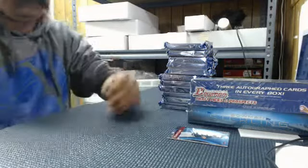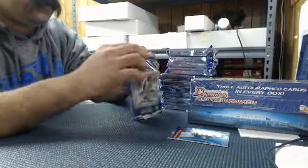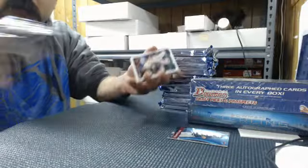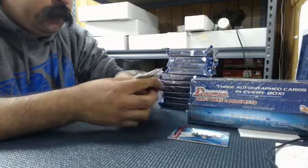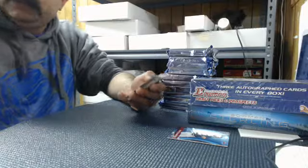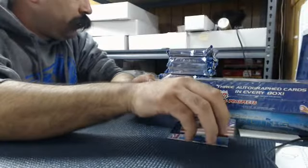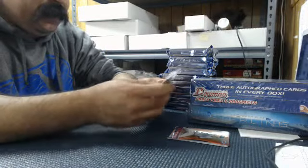Pack number one. Pack number two. No auto. International D. Gordon out of those Dodgers. Looking for Lukies. Matt Moore, Bowman's best. And that is it.